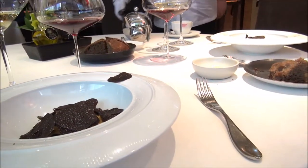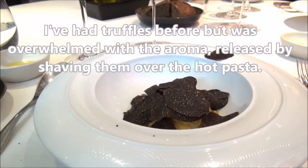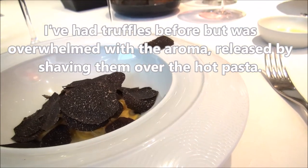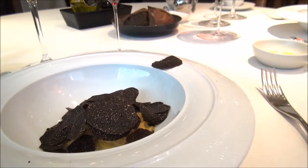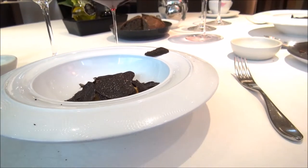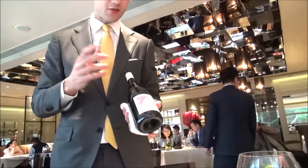Wow. Simplicity is the key. Finished with the top of flavor. We recommend you mix it with the sauce on the bottom. Make sure everything is well integrated. And in pairing for you, we have... it's quite intense. Because you get the heat from the pasta, it releases this beautiful aroma. That's why it's very important to shave on the spot.